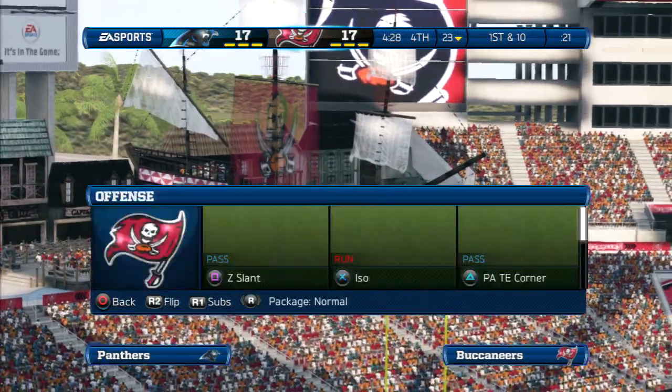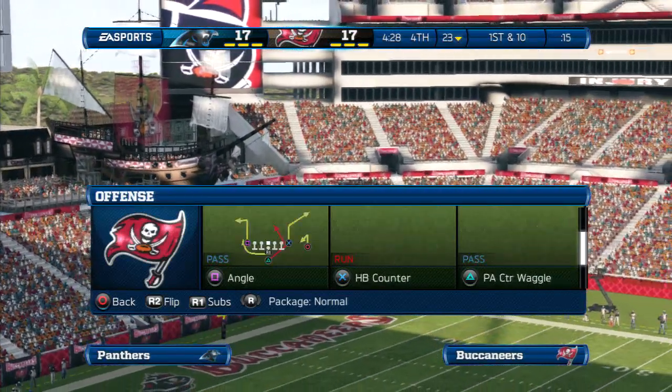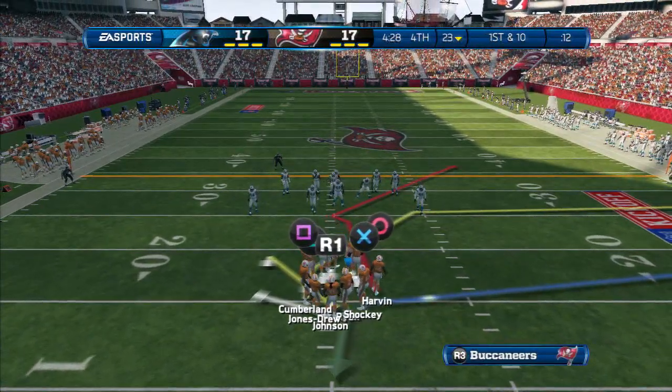Well, that's a good sight for all the fans to see. He gets up and walks off the field. I think he's going to be okay. He's just going to need a couple minutes to catch his breath, and we'll see him back on the field, it looks like, shortly. Buccaneers are getting set for their next possession.